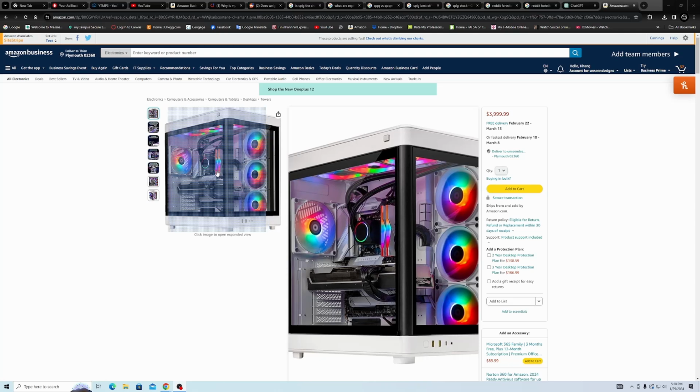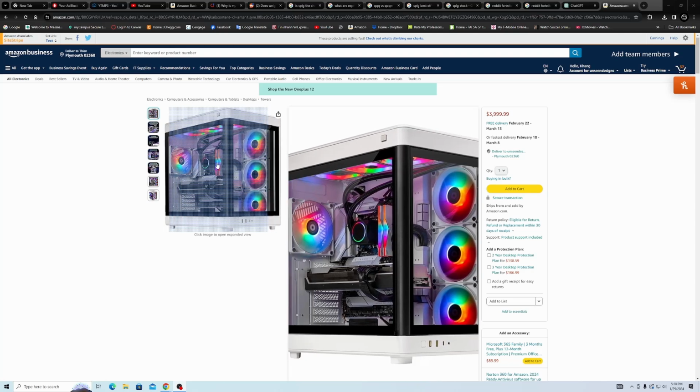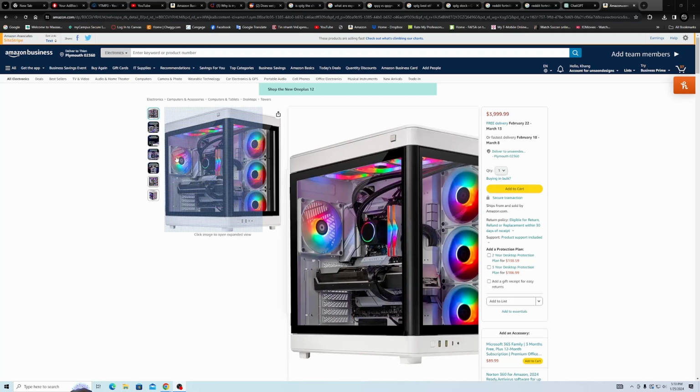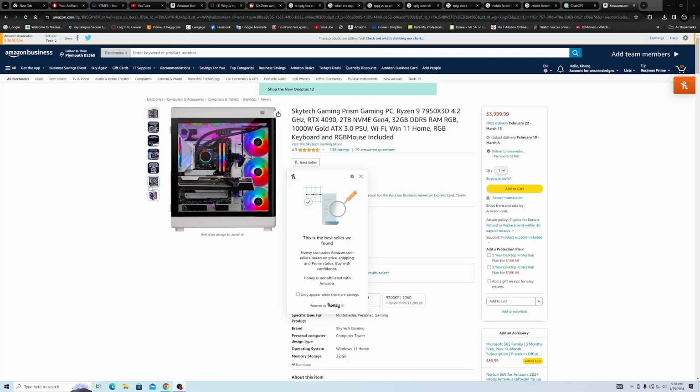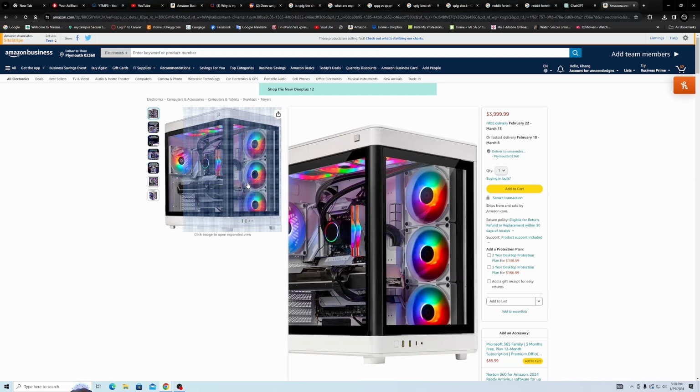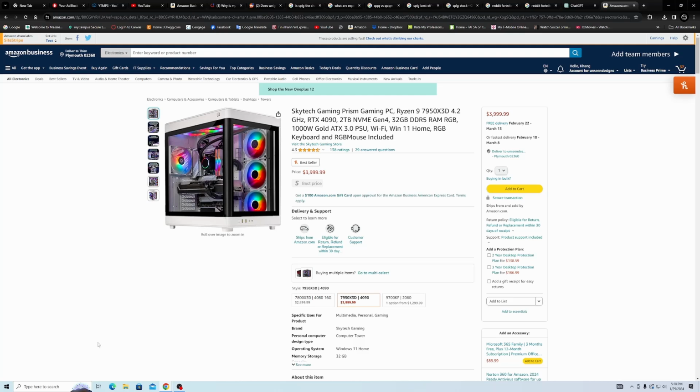This PC, look at that white, all these fans, this looks so nice. And you're getting top of the line performance with this one. It's crazy. 1000-watt power supply on Windows 11. It comes with a keyboard and mouse included. It's probably not the greatest, but you got money to buy other mice and keyboards and peripherals. So yeah, this is an amazing PC.